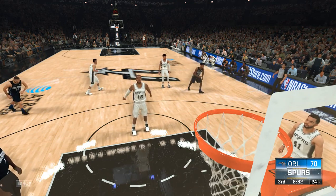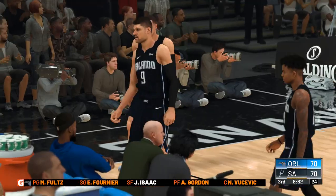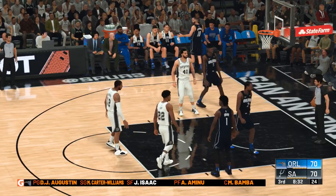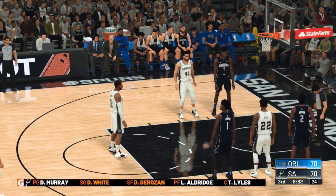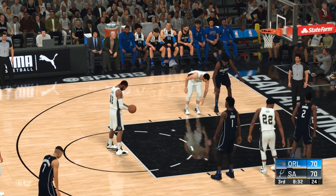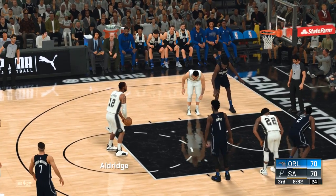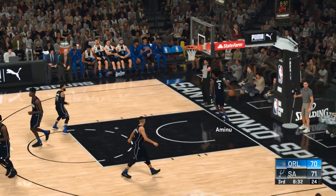That's good from Aldridge. Yeah, you know, it's kind of neat to see Aldridge take on more of a leadership role. He's somebody the younger guys can look up to. And the Spurs with some changes. Gay comes in for DeMar DeRozan. And it's Bellinelli in for Derek White. So Orlando going with an almost entirely new group here. Mohamed Bamba, he's checked in for Vucevic. Aminu comes in for Gordon. Michael Carter-Williams checked in for Evan Fournier. And DJ Augustine subbed in for Markelle Fultz.